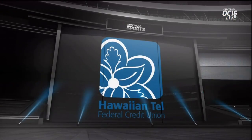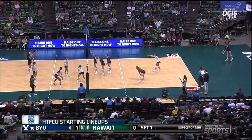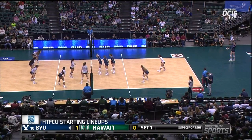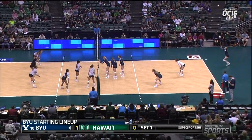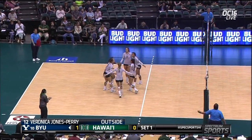Let's take a look at the Hawaiian Tel FCU starting lineup scrolling at the bottom of your screen. And as C-Mac mentioned, BYU, one of the best blocking teams in the nation, fourth coming into this week nationally with 3.5 blocks per set. Serve goes long though, and Hawai'i on the board.